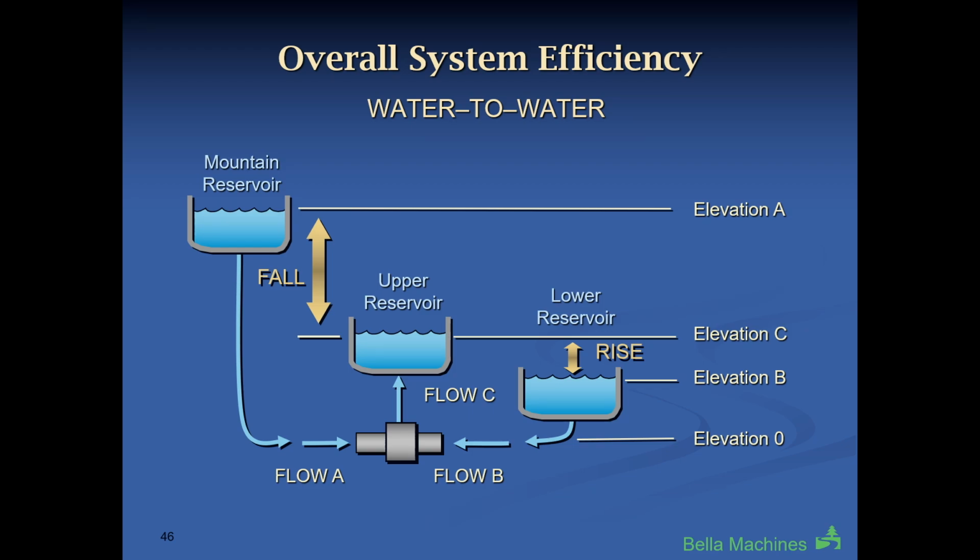Water is collected in the mountain reservoir and is allowed to fall to the upper reservoir through a water engine. The fall is the elevation difference between the mountain reservoir and the upper reservoir. The lower reservoir is below the upper reservoir, so it must be sent through a water pump. The rise is the elevation difference between the lower reservoir and the upper reservoir. The combination of a water engine and a water pump is called a water engine pump, shown at the bottom of the slide.